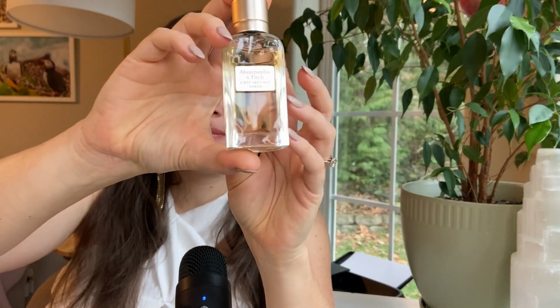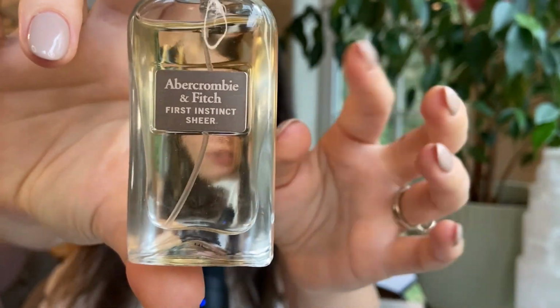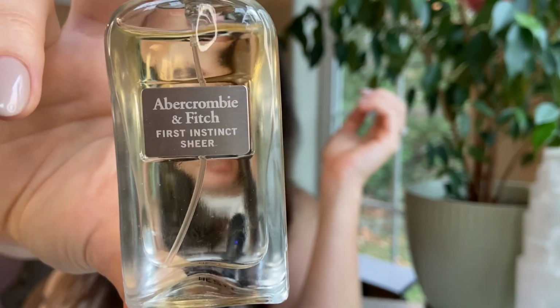So the first fragrance that I have, I tried to start off with a few that were mostly white, mostly just white floral. So the first one that I have here, this is by the brand Abercrombie and Fitch. And this is called First Instinct Sheer. So this is a very affordable fragrance. And obviously it's not like a designer fragrance or whatever, but I do like this one.